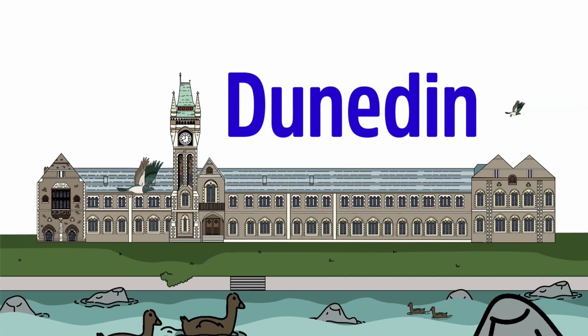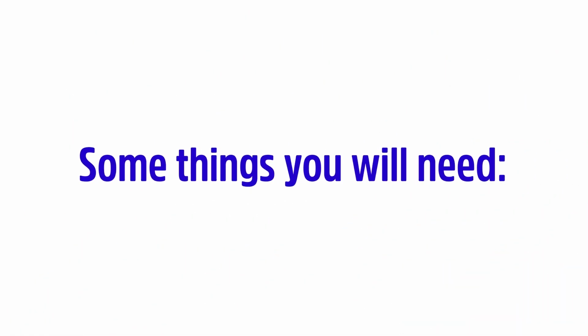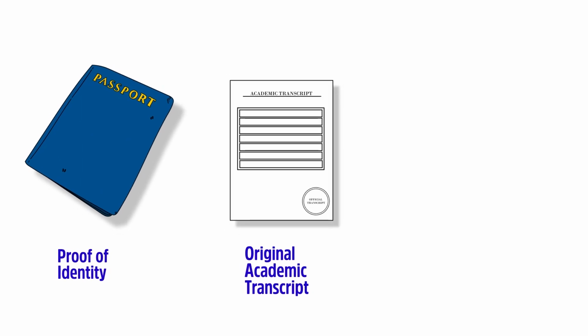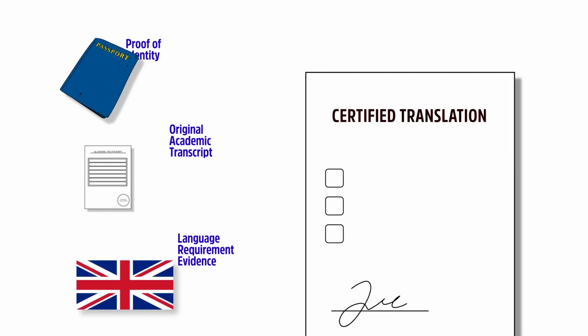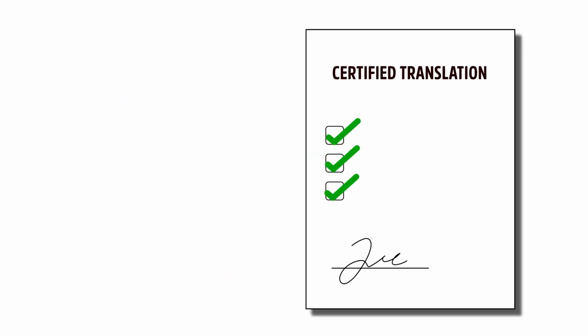Let's get your application underway for a Bachelor's program. Some things you will need: proof of identity, your original academic transcript, and evidence that you meet the English language requirements. You will also need certified translations of your documents if these are not in English.